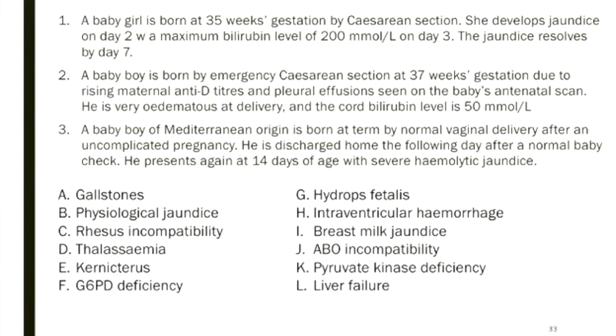So now we're going to talk about neonatal jaundice. We've got a baby girl born at 35 weeks gestation by caesarean section who develops jaundice on day 2, with a maximum bilirubin level of 200 micromoles per litre on day 3, which resolves by itself by day 7. So commit to an answer. As you might expect, given that it resolves by itself, that's physiological jaundice. That's just the typical picture of what physiological jaundice looks like. There's nothing there to make us worry that it's something more sinister, and the self-resolving is a very good reassuring factor.